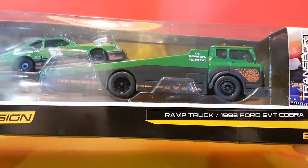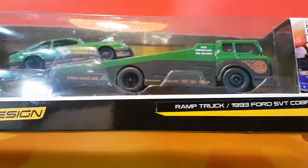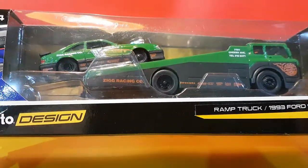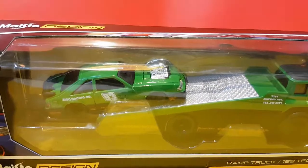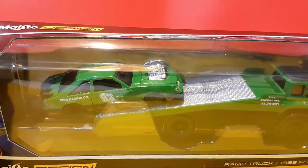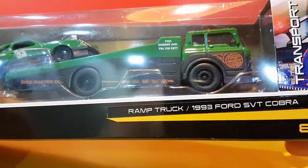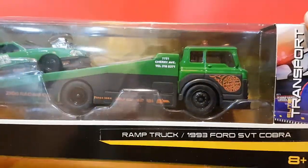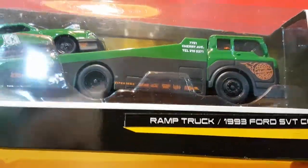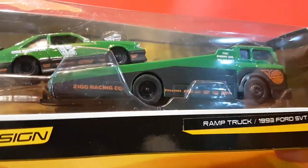And here we have the Ram truck, so it's a fantasy truck, I suppose, and a 1993 Ford SVT Cobra, and it looks awesome. It would be interesting to compare this to the Hot Wheels Transporters coming. Oh, they've already been released in the US, but I still haven't got mine. The wait is almost over, I hope. But this looks nice, very nice.